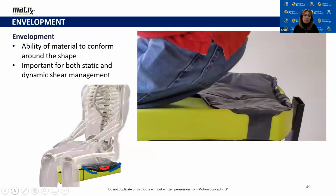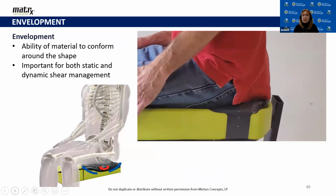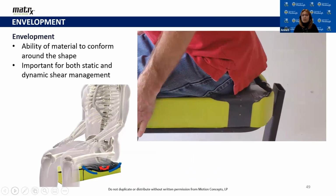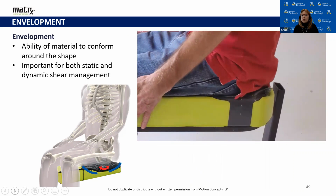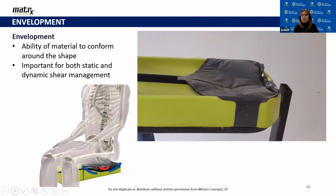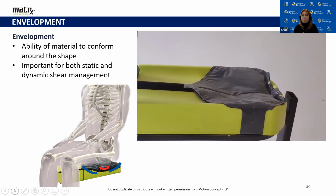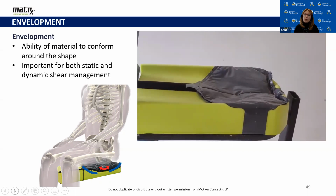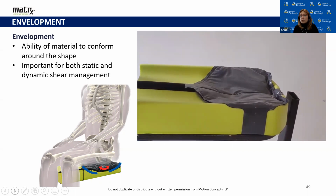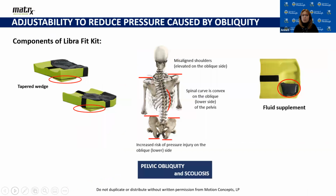So I shot some video here to show what the material can do when we have this thin viscosity, to demonstrate the concept of envelopment. When the material moves with the person and has a thin viscosity, it actually adapts to the shape and movement of the person right in the moment, and it's not delayed. This is how we can reduce the shear and protect the tissues. And it's important in both static and dynamic shear management.